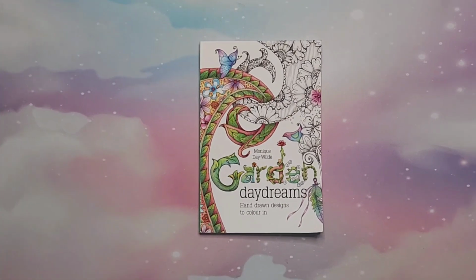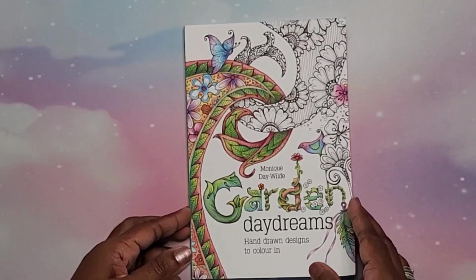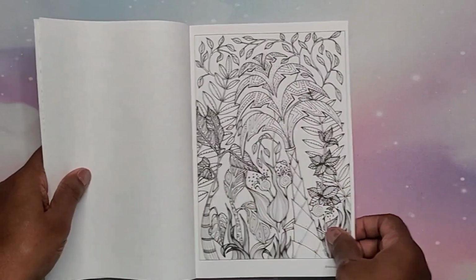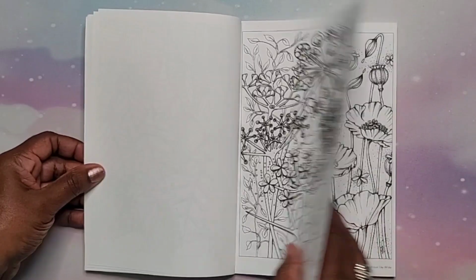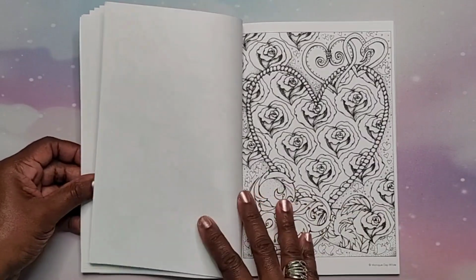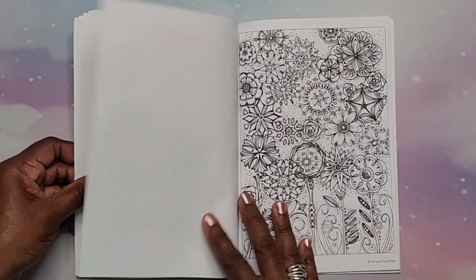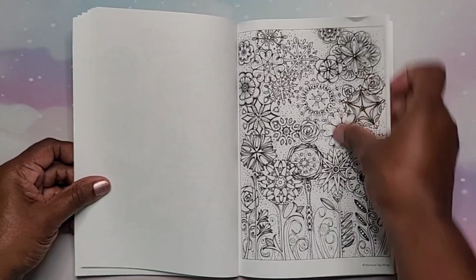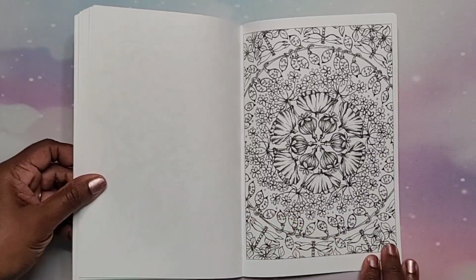So this one is Garden Daydreams by Monique De Wilde. This is a gorgeous book. I believe the illustrator is out of South Africa, and I love the images in this book. It's on decent paper, but the images are so whimsical and pretty, and I don't know why I have not colored in this gorgeous book. That's probably gonna be the answer to all of them. But yes, this is a beautiful book, lots of florals if you're into florals. And that is Garden Daydreams by Monique De Wilde.